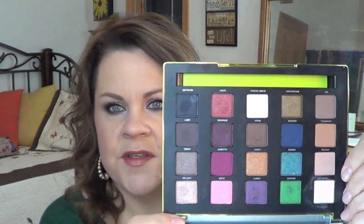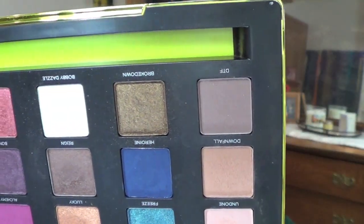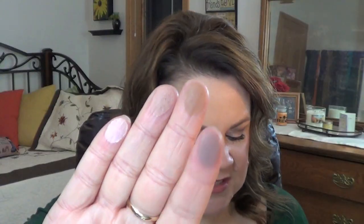So there are 3 true mattes in this. And that's Truth, Downfall, make sure I'm pointing to the right one there because they're upside down, and then the other one is Defy, right here. Now, DTF and Undone, these 2 right here, come off as matte, but there's a little bit of sparkle in there. Let me see if I can get you to see the sparkle. I'm not sure if that's coming through or not. But just as an FYI, I'm going to go ahead and swatch all the shades for you. So this is DTF, Downfall, Undone, and Truth.